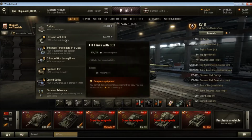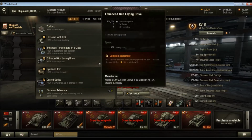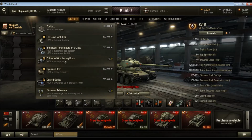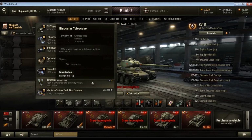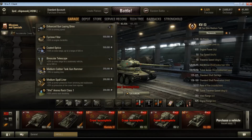I haven't noticed any particular problem with the fuel tanks, so I wouldn't bother with filling tanks with CO2. Torsion bars, nah. Enhanced gun laying drive, maybe, because this tank does not get access to a vertical stabilizer, so this is an option. Cyclone filter, nah, haven't noticed any particular engine problems. Coated optics, I wouldn't bother, because 10%, the view range isn't great. An extra 10% on top of not particularly great is not fantastic for 500,000 credits, so I wouldn't bother with coated optics. Binocular telescopes, however, an extra 25% on top of not great starts becoming fairly respectable, so you might want to take binos. Gun rammer, good choice, more higher DPM. Your DPM's not fantastic on this tank, so a bit more would be nice.